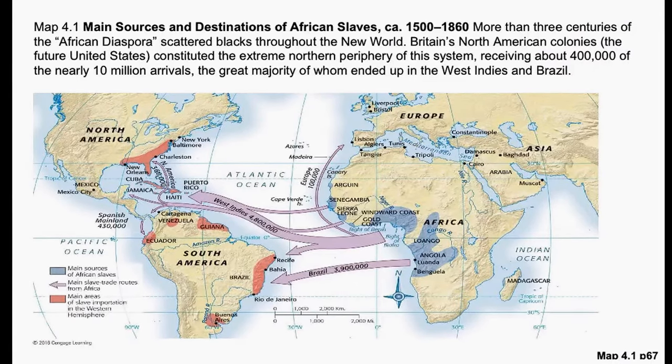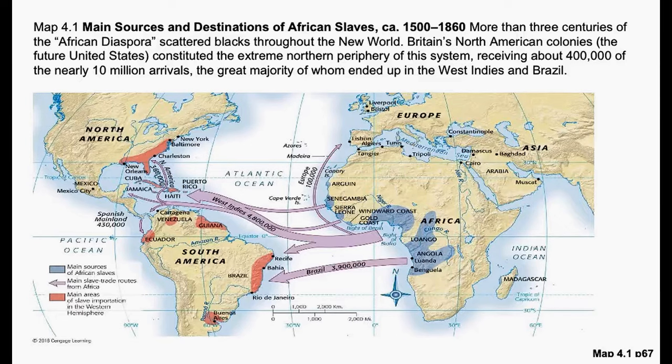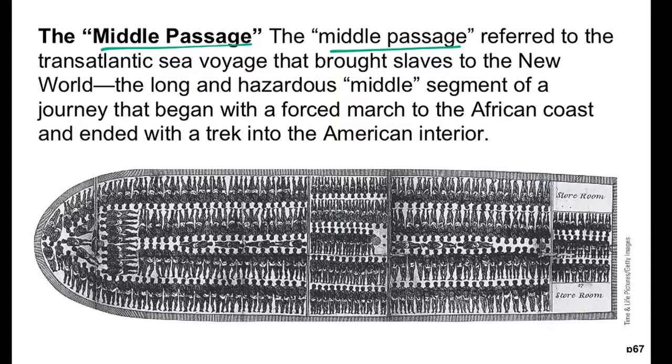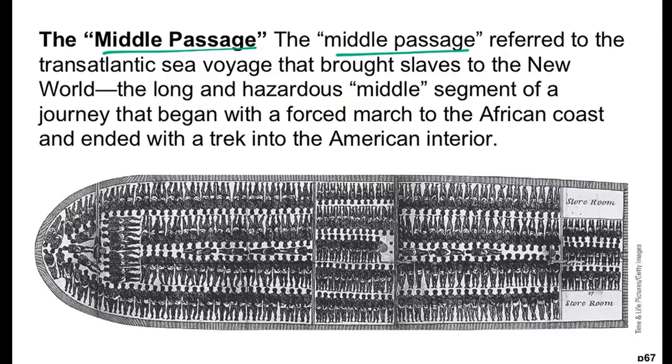This is a map showing main sources and destinations of African slaves up to the beginning of the Civil War. The Middle Passage referred to the transatlantic sea voyage that brought slaves to the New World, the long and hazardous middle segment of a journey that began with a forced march to the African coast and ended with a trek into the American interior. And below you see a diagram of the inside of a slave ship.